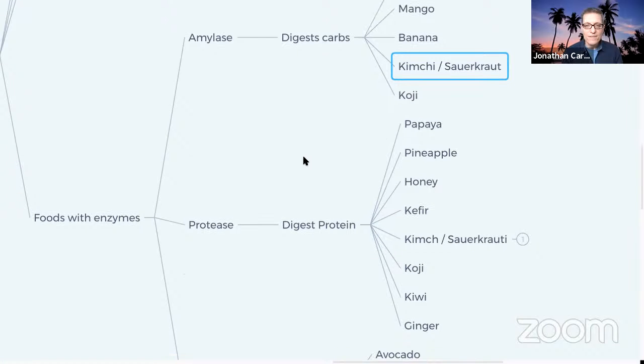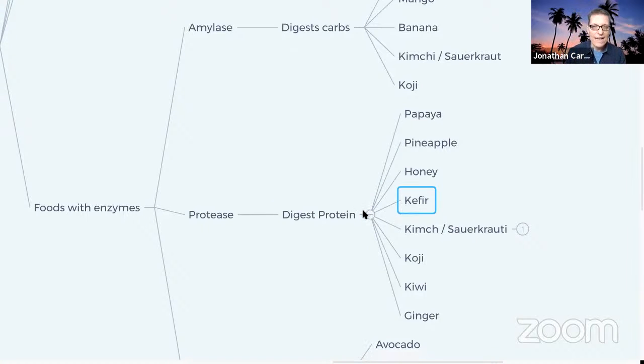So what digests protein? Well, there's some very potent digestive enzymes, proteases, in papaya and pineapple. Many of you might have had the experience of eating a lot of pineapple and getting a little bit of irritation in your mouth, because there are digestive enzymes in there that are potentially breaking down some of the mucosa in your mouth. Honey also has some proteases. Kefir, which is a fermented milk, also has it as well. And kiwi and ginger also can help with the digestion of protein.